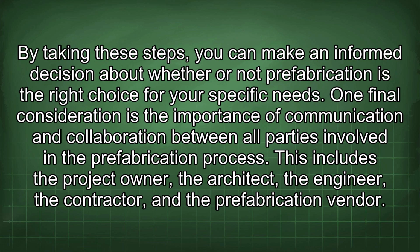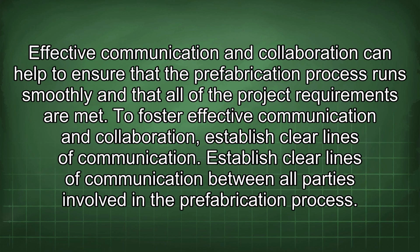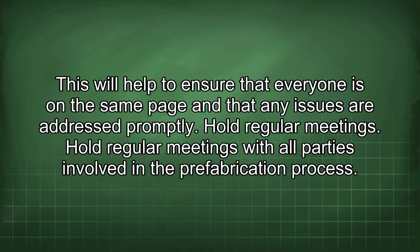One final consideration is the importance of communication and collaboration between all parties involved in the prefabrication process. This includes the project owner, the architect, the engineer, the contractor, and the prefabrication vendor. Effective communication and collaboration can help to ensure that the prefabrication process runs smoothly and that all of the project requirements are met. To foster effective communication and collaboration, establish clear lines of communication. Establish clear lines of communication between all parties involved in the prefabrication process. This will help to ensure that everyone is on the same page and that any issues are addressed promptly.